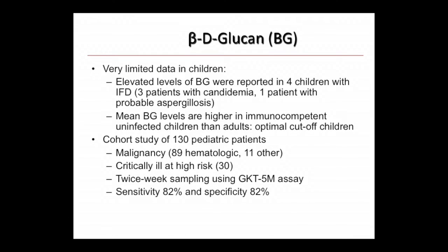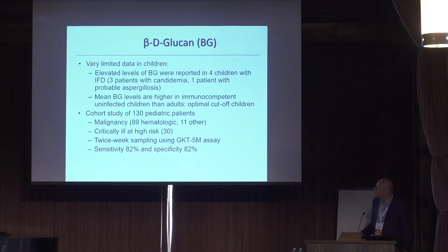Beta-D-glucan, I mentioned, there's very little data in children. One of the studies out of Duke, Bill Steinbach's group, reported higher levels of beta-D-glucan in immunocompetent patients compared to adult patients. There's one study out of China that used an assay that's not commonly available here and had many weaknesses, but did report a sensitivity of 82% and a specificity of 82%. I personally don't have high hopes, looking at the study we're conducting now, that beta-D-glucan is going to be a terrific assay in children, but it's yet to be determined. I think the data are still under analysis.